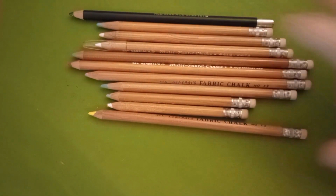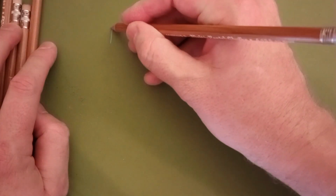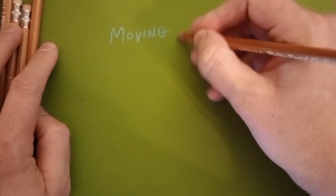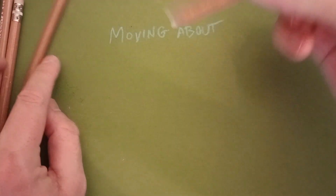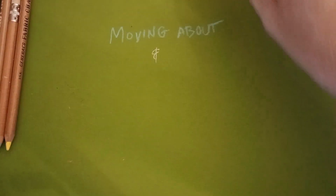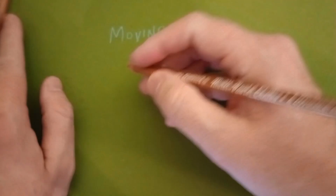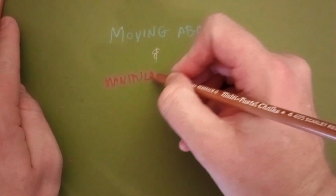All right, let's just see how these do. I'm working close in on this paper today because I want to be able to write directly on it. Start with the light blue. What else do we have? White. And then something different. Scarlet red. I don't know how that's going to show up on here. Not very well.